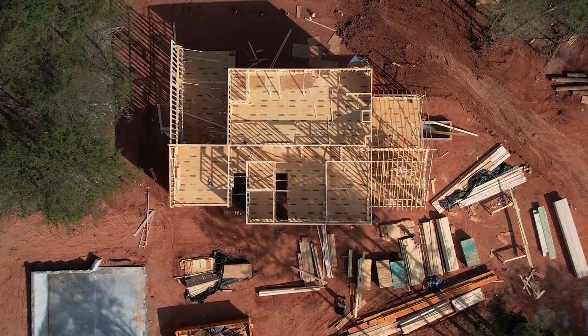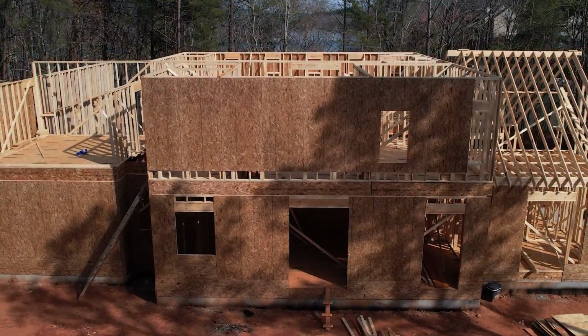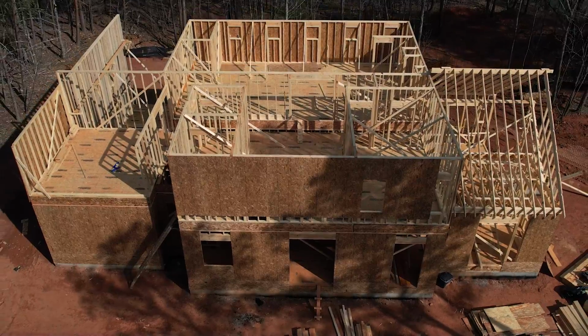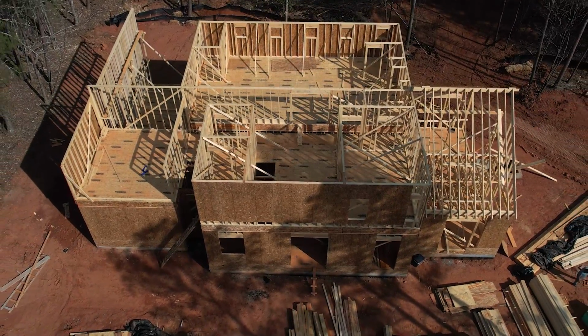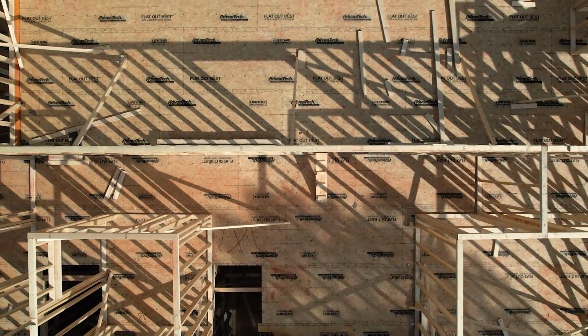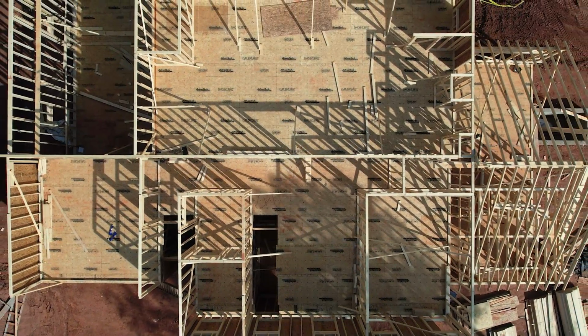Here in the next couple weeks, we're going to get our roof put on, as well as windows and doors, and we'll have our mechanicals go in. Our plumber, electrician, heating and air will really start getting things put in, so that way we move into the other stages of siding, sheetrock, and miscellaneous things.